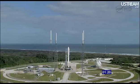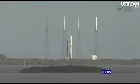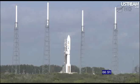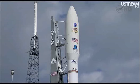120. Orca's armed. FCS count started. Produce ECS for launch. Roger. 110. Vent valves locked. T-minus 1 minute and counting. Report range status. Range status green. Step 3. T-minus 30 seconds and counting. 28. ECS reduced for launch. 25.